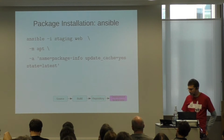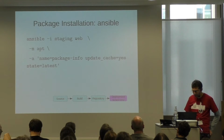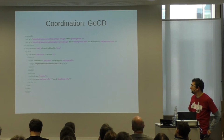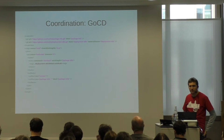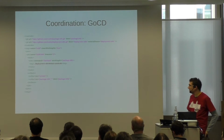And that's basically it. Now we have all the steps we need. We just need to plug it into this Go continuous delivery tool. It has both a web GUI for configuring these pipelines and stages, but that's a lot of clicks. I don't want to show it here. So there's also a very human readable XML configuration.